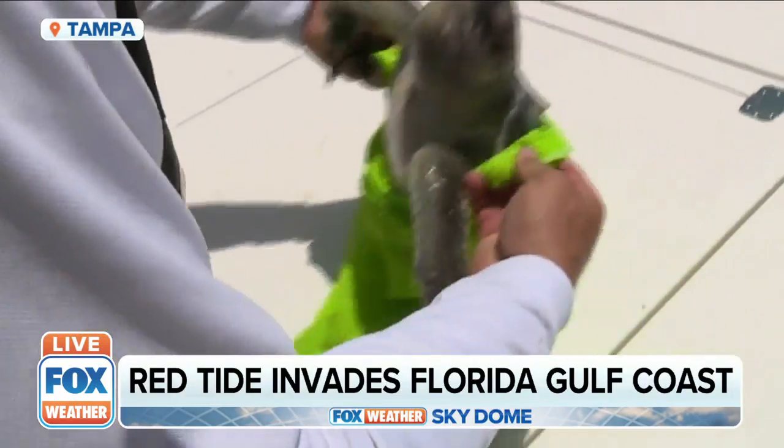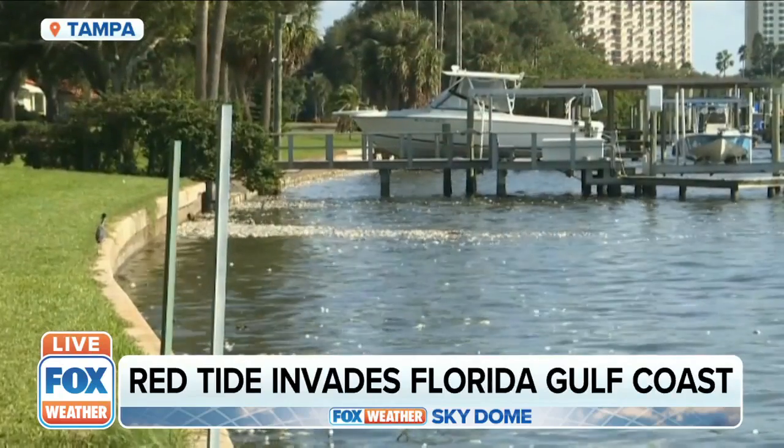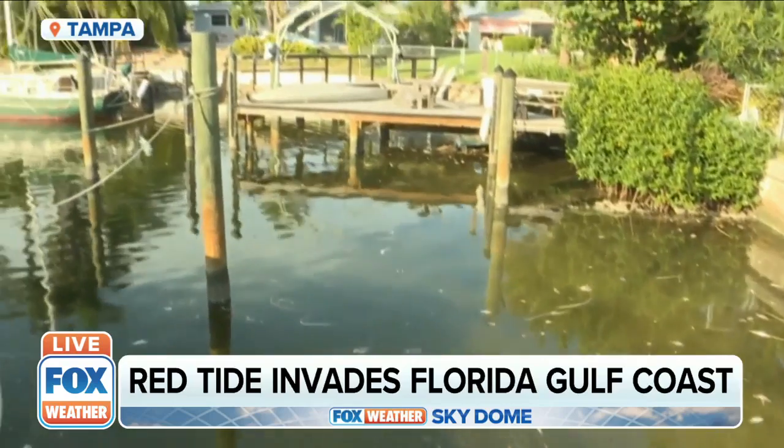Dolphins, turtles, and even birds get sick feeding on the infected fish. And Florida's most famous sea creature, the manatee, is also impacted. They eat seagrass, and there are things called epiphytes that are attached to seagrass that can concentrate the toxin. And when manatees eat the seagrass, they can receive a high amount of toxin, resulting in their death.